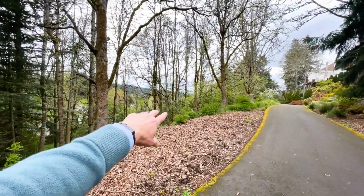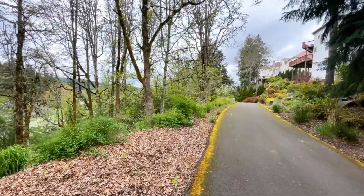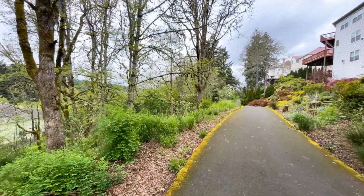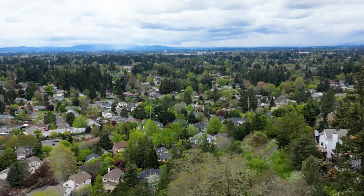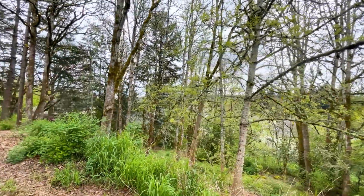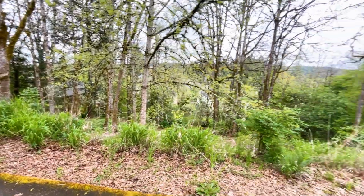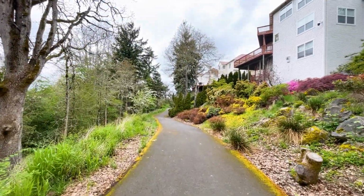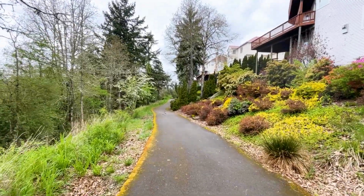Another really cool aspect about this neighborhood are the views. Check out some of these views you got back here. Just gorgeous. You got the mountains way back that way, the coastal mountains right back there, and they're still snow-capped on some of them. You're just surrounded by hills in this neighborhood. Anywhere you live in this neighborhood, you can just pop out a block away and you're gonna have a trailhead to be able to walk around.